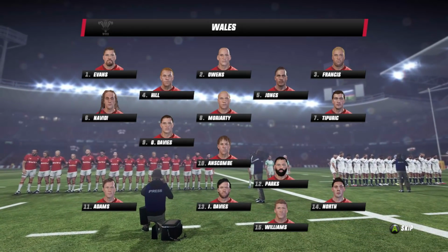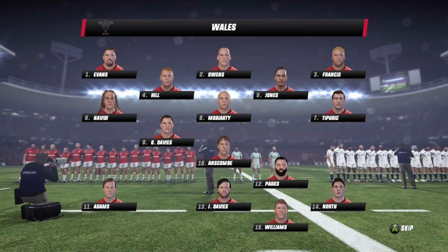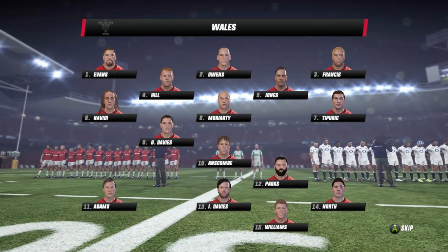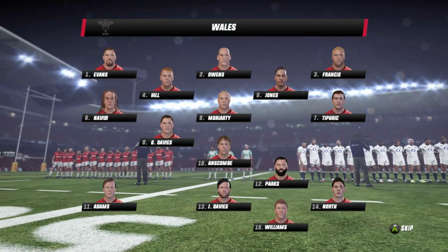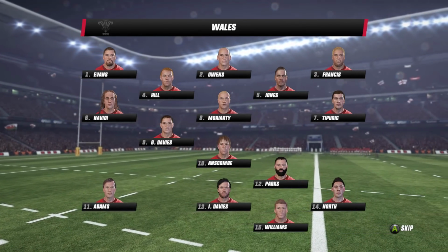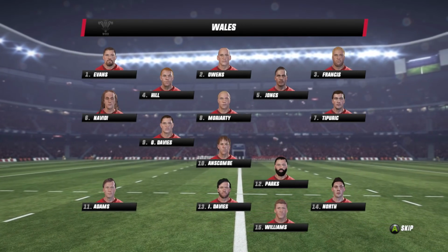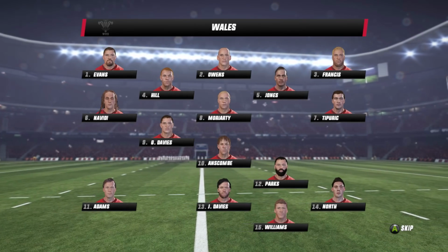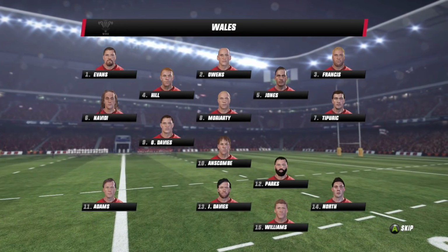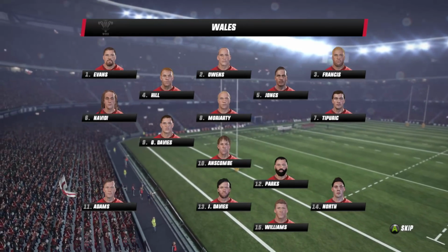He's got former New Zealand partner at inside centre Hadley Park, with the experienced Jonathan Davis outside of him at outside centre. The forward pack though looks very good, it looks quick and it looks strong. The additions of the likes of Navati, Moriarty and Tipperick will definitely give this Welsh side an edge around the field. How will they be directed though? That is the question. And how will the back three like Adams, North and Liam Williams go for the Welsh team today if they're going to take their third win on the trot? And not only that, go a long way towards picking up the Grand Slam.